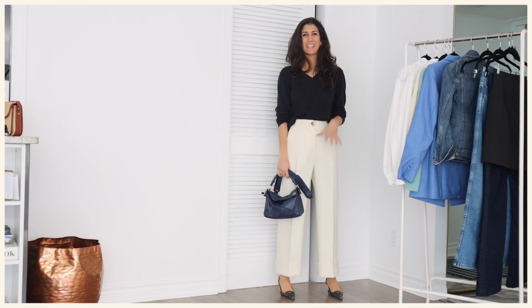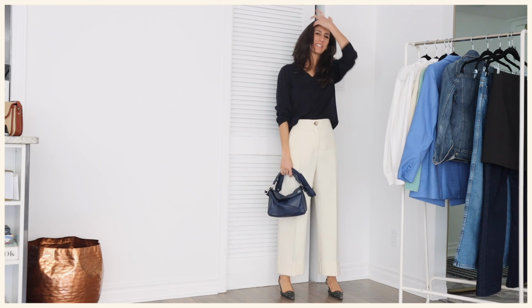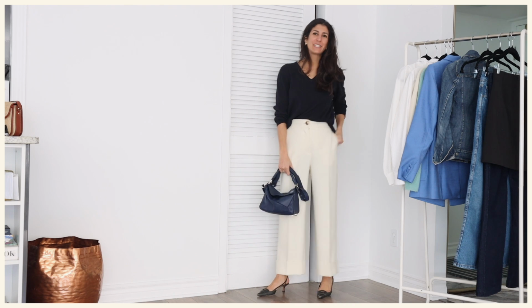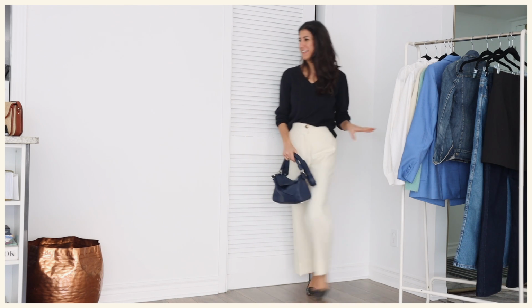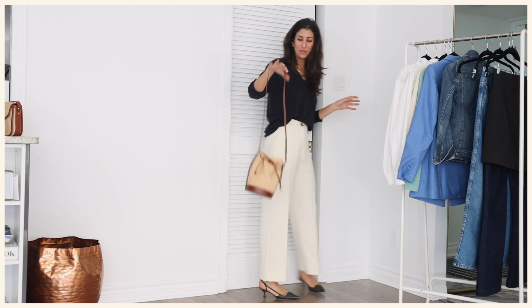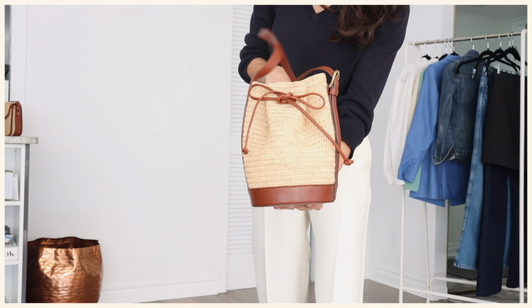Okay, so originally I thought, let me grab the puzzle, right? It's got a little bit of slouch. It works really beautifully with this color palette, but the texture to me still feels a little bit polished, a little bit corporate with this. But I grabbed this just to show you from Cézanne. This is their mini Pharaoh bucket bag.